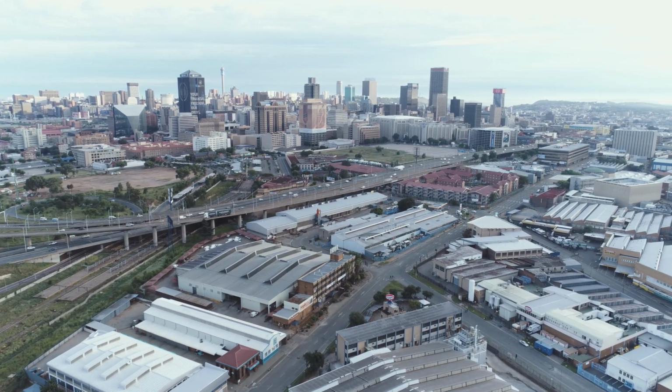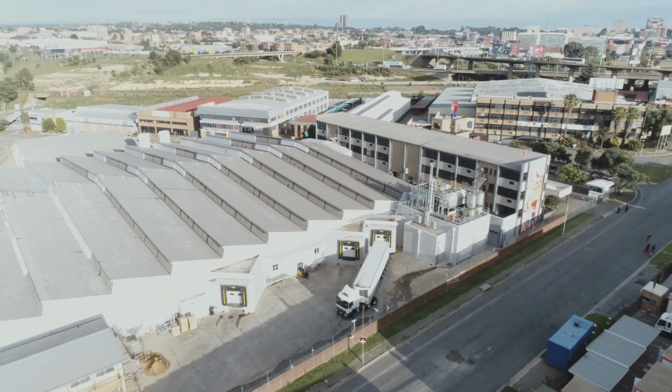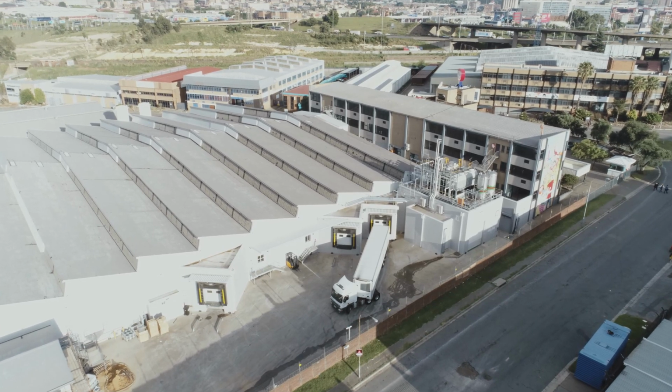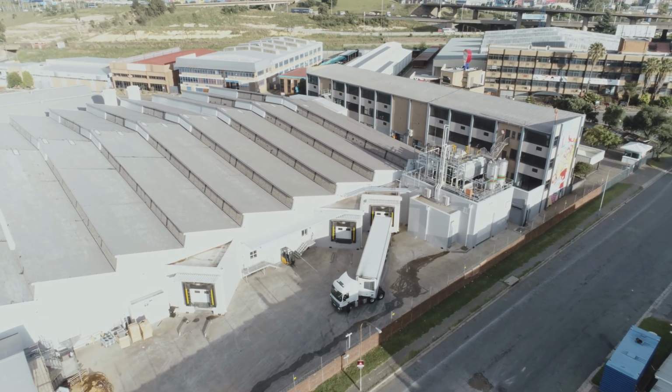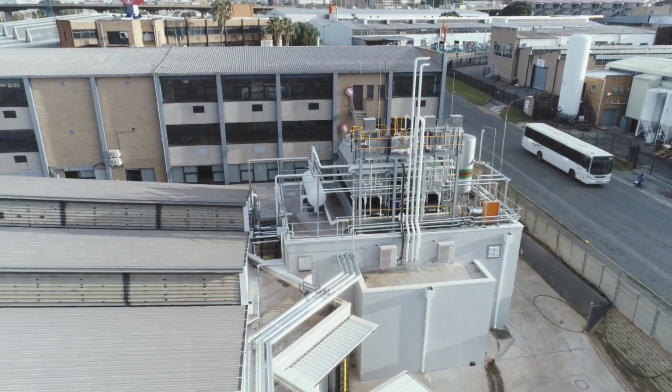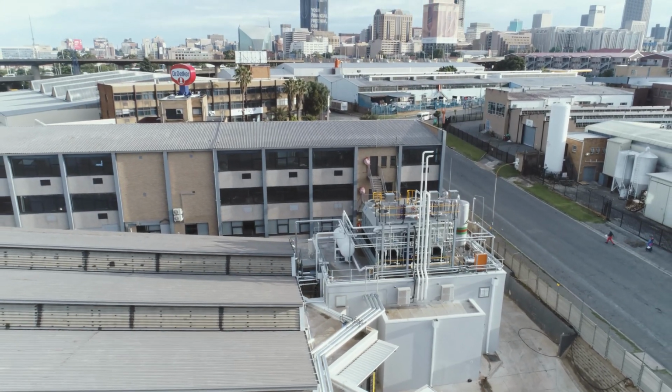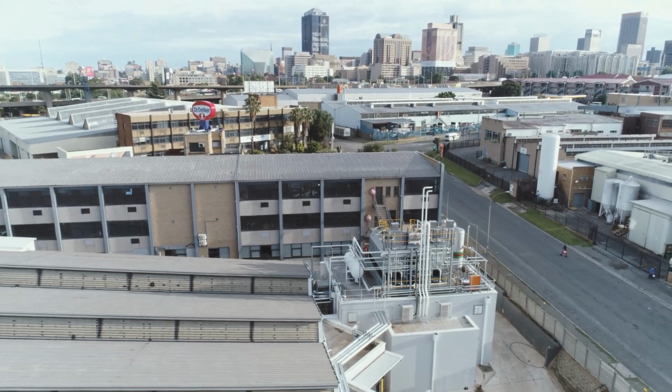Energy Partners Refrigeration offered Dr. Oetker a cooling-as-a-service contract to install, operate and maintain the refrigeration system at its new facility. Servitization contracts are something they have a great deal of experience in, boasting multiple success stories in Southern Africa.